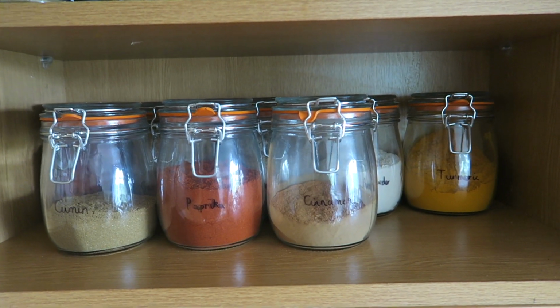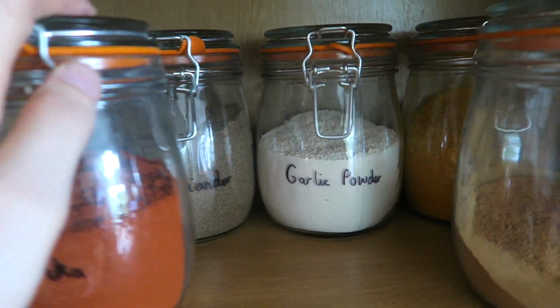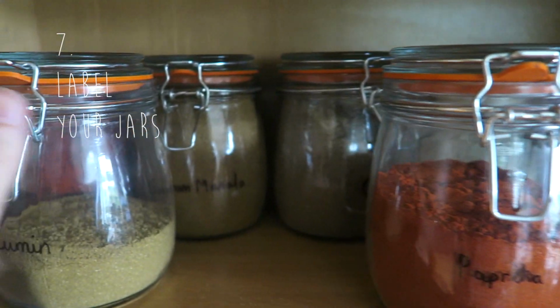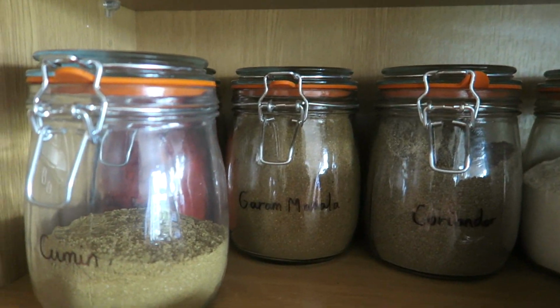Here's how it's looking. It looks so nice. I'm so happy. I've just labelled each of them because that makes it a lot easier, because things like garam masala and cumin, cumin and coriander look very similar.